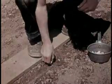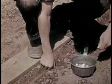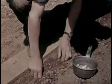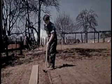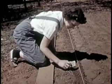The Holters have best results with onion sets grown the previous year, though they could use seedlings or seed. The corner or handle of the hoe is used to make furrows for small seeds like lettuce, about a 1/2 inch deep. Jane shakes the seed out evenly, but not too thickly.